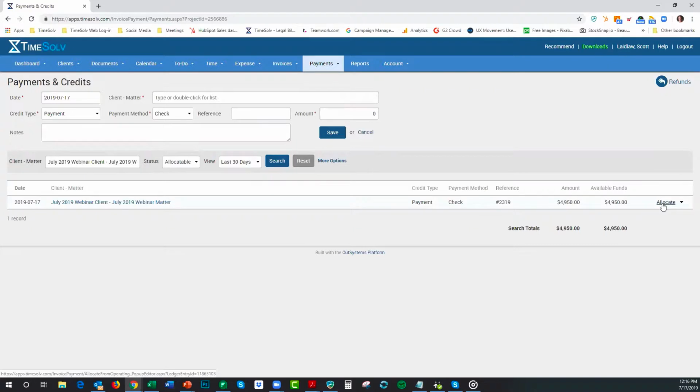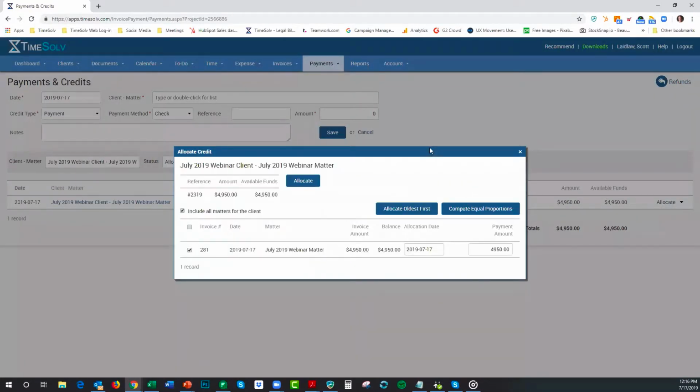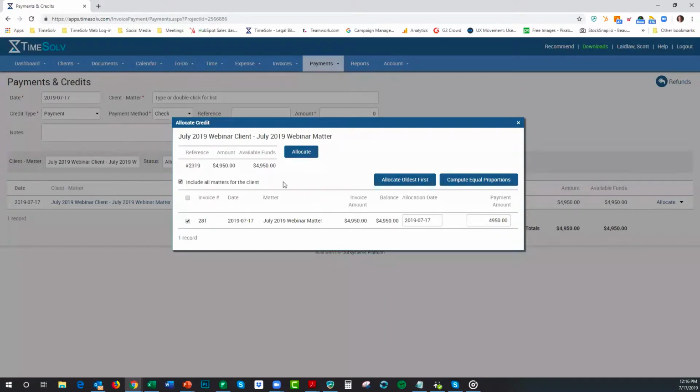So I'm going to click on allocate, and this is going to pop up this allocation window here. Now, by default, it's going to show you all matters for the client. In this case, I only have one matter, so it's only showing me that. But if you uncheck this box, it would only show you the specific matter that you made the payment for. And now it's very easy, and you can see that, and even if you delete this here, it's always going to fill in the payment amount as what the balance is. But up here is where you want to take a look and understand that you have $49.50 as the amount due. You have available funds of $49.50. And then you can just simply hit allocate here.